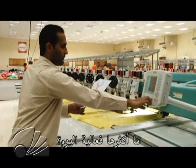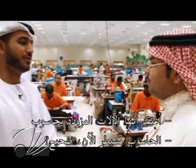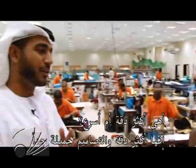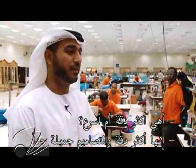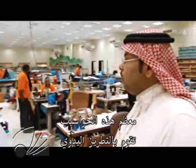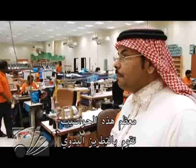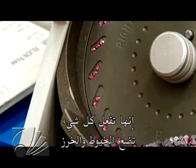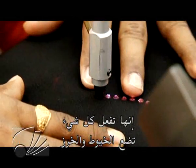And which is the most effective one today? I think the computer one. The computer's taking over, isn't it? Yeah, that's true. And what is the reason? Is it more accurate? Is it faster? It's more accurate. It's also a very beautiful design. Now, most of these computers make the hand embroidery. They do everything. They put the thread, they put the crystals inside it.